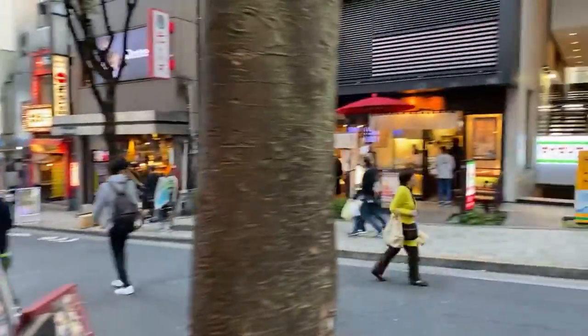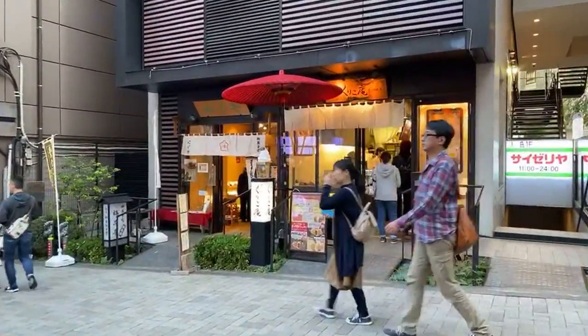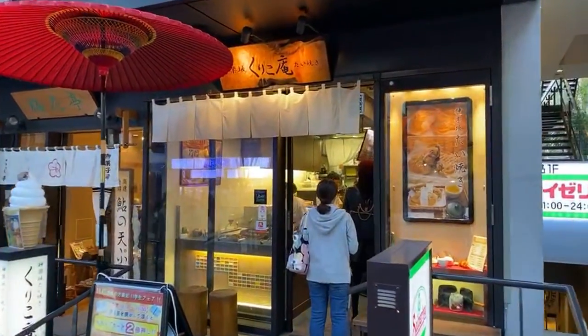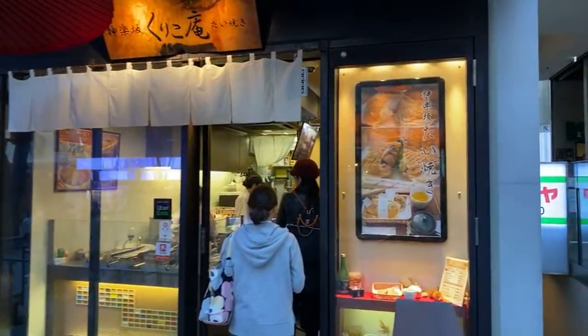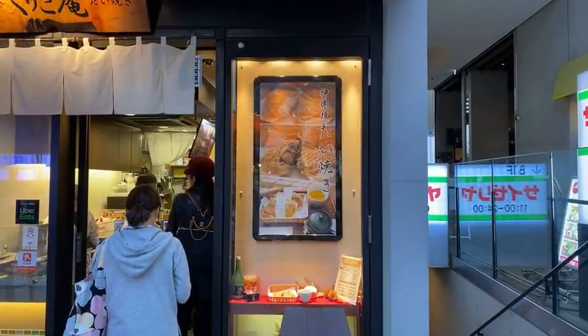What do they got over here? Let's see here. Kuriko, meaning chestnut. Oh, it's dorayaki! Everybody loves dorayaki, and there's kuri inside of it. There's a lot of chestnut. I hate a lot of chestnut. Do I wait in line for one? I guess so. I don't see anything else.